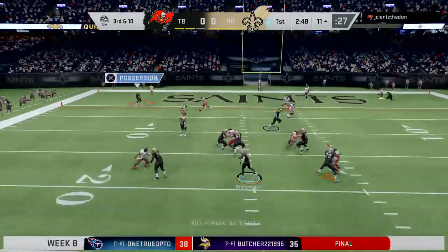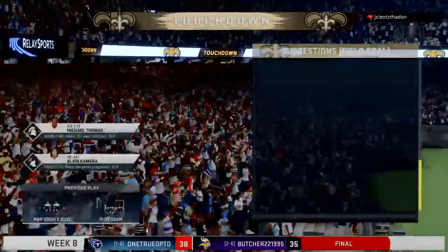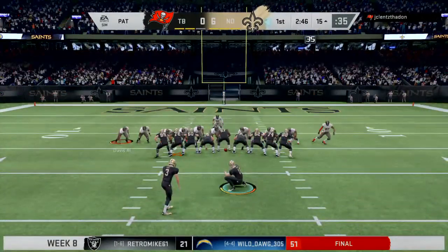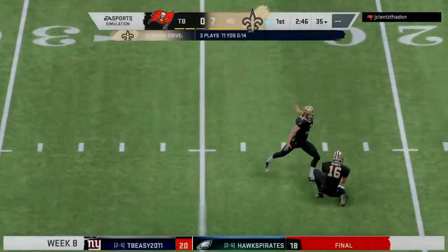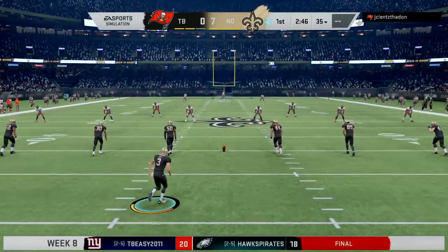Here's Bridgewater. Looking for Thomas. He's got him. Touchdown, New Orleans. Michael Thomas, his 3rd touchdown now on the year, as his guys are able to strike first here in this opening quarter. Lutz good on the extra point, and it's now a 7-0 game.